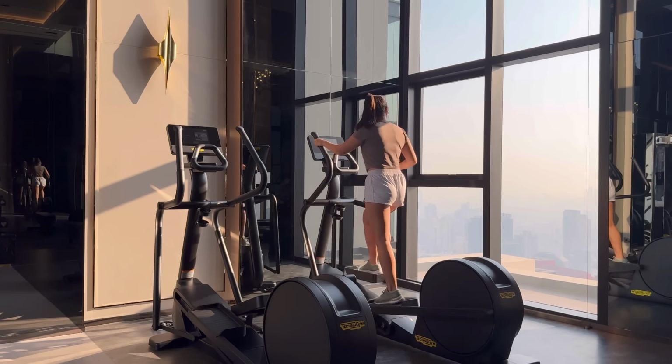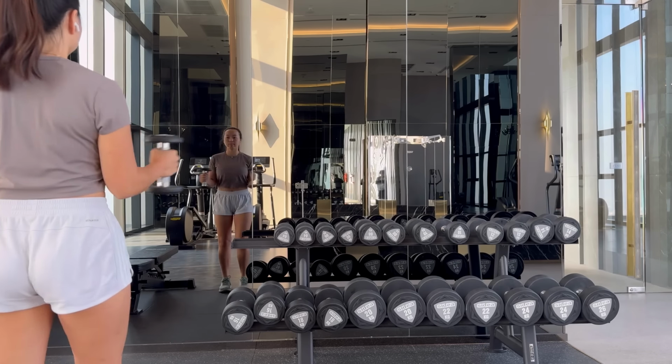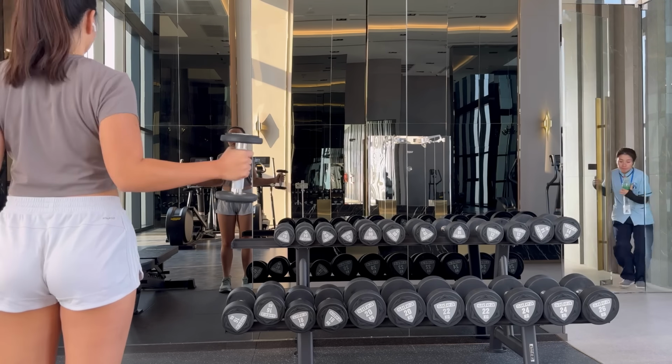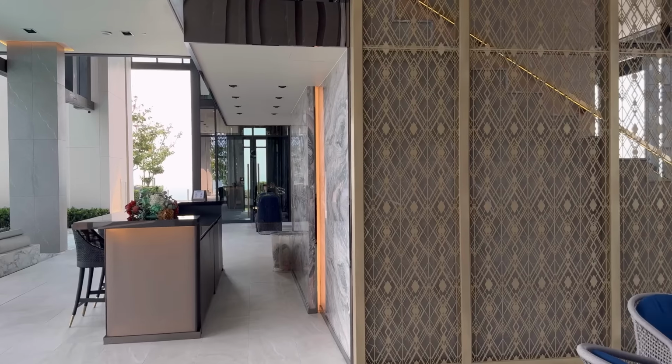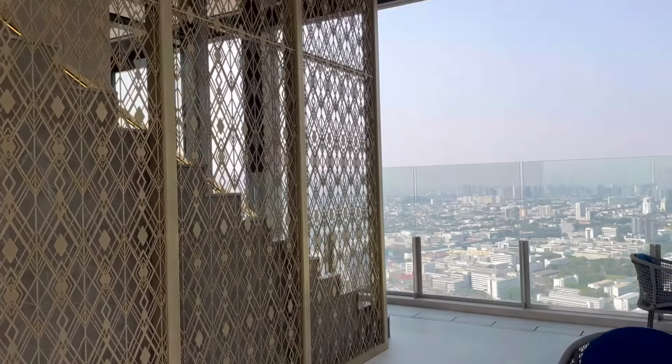And these machines I've actually never used, but I used it for the video, so there you go. All of the equipment is actually all linked to an app as well that you can download and track your progress on the treadmills and elliptical machines.